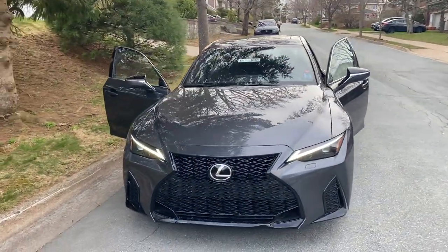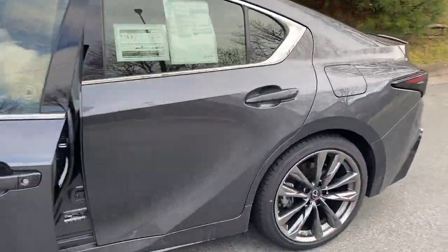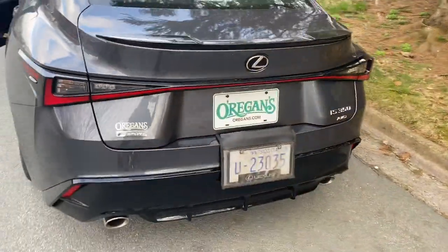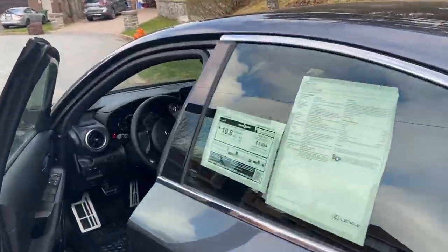Lexus IS F-Sport in the steel gray color. Really nice outside. Take that for a little spin.